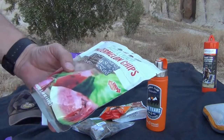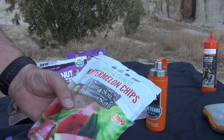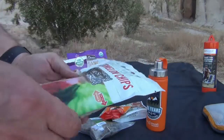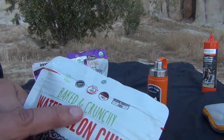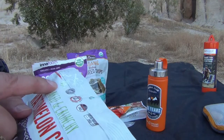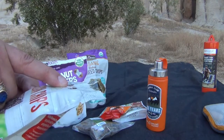So, moving on to dessert, we have Baked and Crunchy Watermelon Chips by Earth and Soil. Eat natural, love. I like that phrase. Might use it in the future. Has just one ingredient, no sugar added, sulfur dioxide free, vegan, 0 trans fats, and cholesterol free.